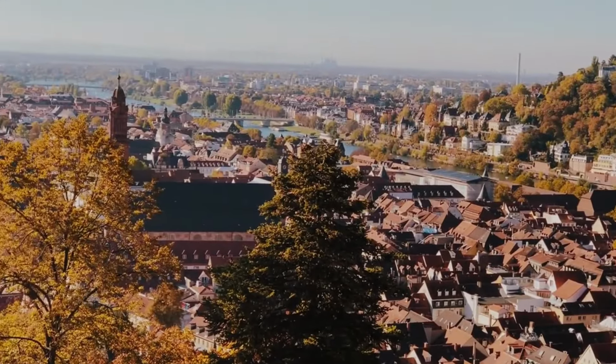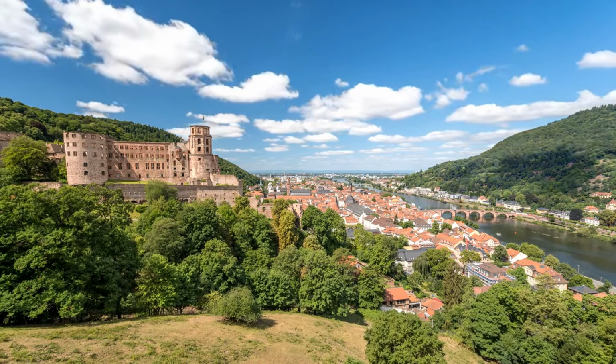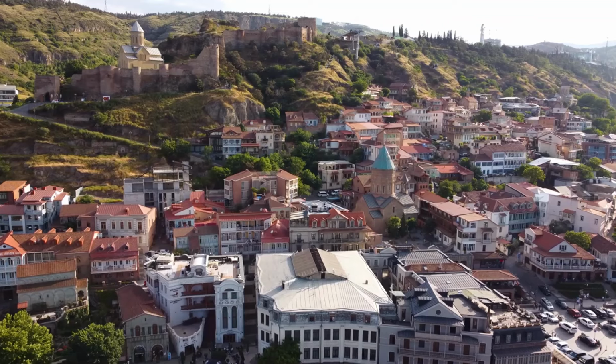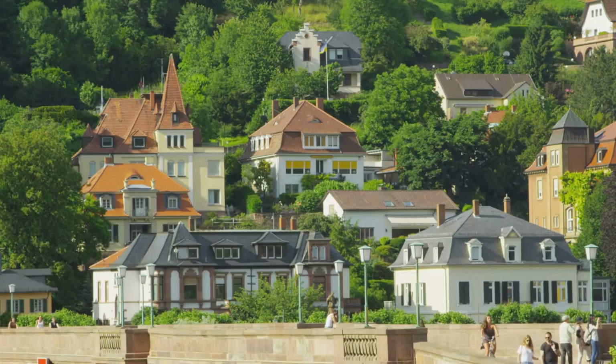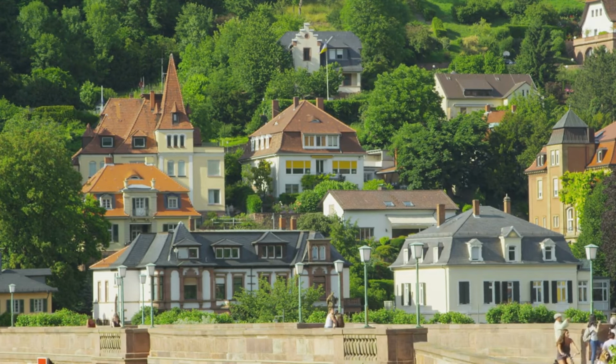Heidelberg's Old Town, or Altstadt, is a labyrinth of narrow cobblestone streets and centuries-old buildings that transport visitors back in time. This historic district is not just a remnant of the past, but a vibrant hub of activity where the essence of the city's charm truly comes alive.